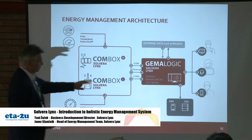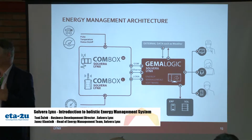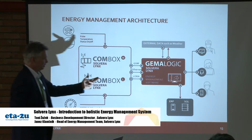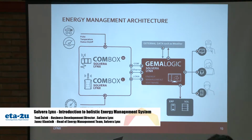And then there are users, so all analyses and dashboards can be fit to the user profile. The maintenance team will get alarms and other things. Managers will get costs of the bills, projections of the energy costs, and so on. For example, staff in administration will get validated data so they can check if the bill from the utility is the right one. Or she or he will know exactly how to split one bill to different areas of production or buildings.